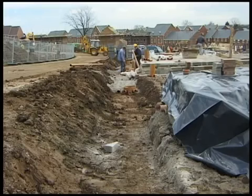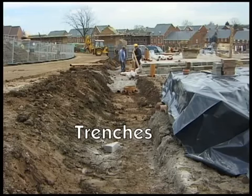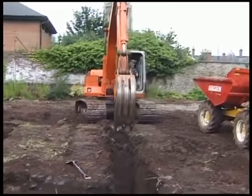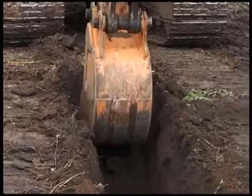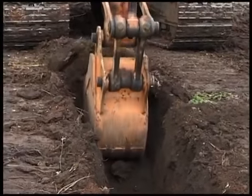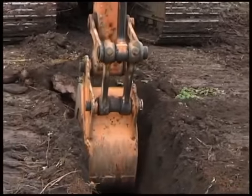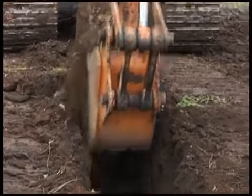Pipe trenches are nowadays nearly always excavated by machine, and ensuring the trenches are straight and dug to the right gradient is quite a skilled job. The choice of bedding and backfilling material depends on the depth of the pipes and their size and strength.